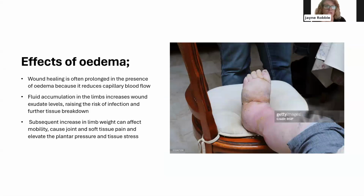So wound healing, we see these edematous limbs to various degrees, and wound healing is often prolonged in the presence of edema because it reduces capillary blood flow. If the tissues are full of fluid, those little capillaries can't fill up with blood quite as well, because they get quite a lot of external pressure from that fluid in the interstitial tissue.